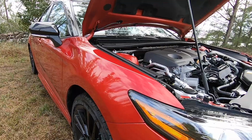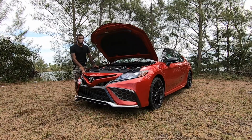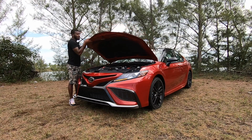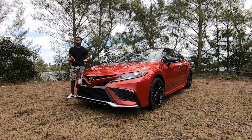As the Camry sits here with the all-wheel drive system, it weighs 3,500 pounds. Fuel economy is rated at 25 in the city, 34 on the highway, and 28 combined. Even though it does have that all-wheel drive system, it still gets really good fuel economy here. But shutting the hood, you guys know I'm not a big fan of the Camry styling, but the Camry is starting to grow on me a little bit more every video that I do.